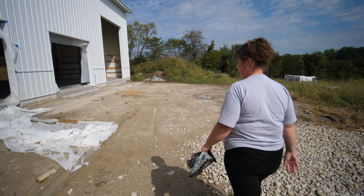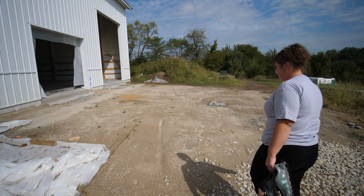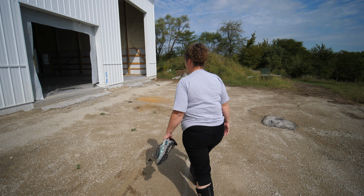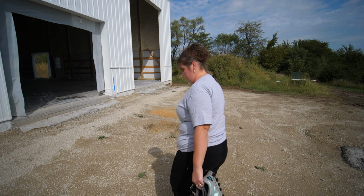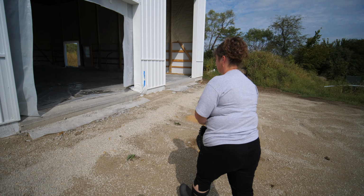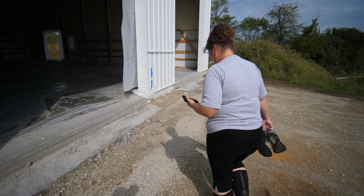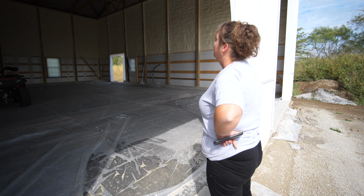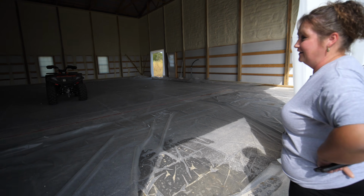So Kelsey has not been here for any of the concrete. No, this will be the first time seeing the concrete. Yep. I guess he's got plastic down everywhere, so maybe I don't have to change my shoes. Looks really different.